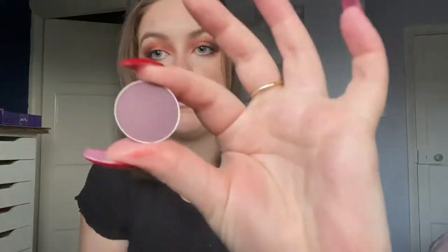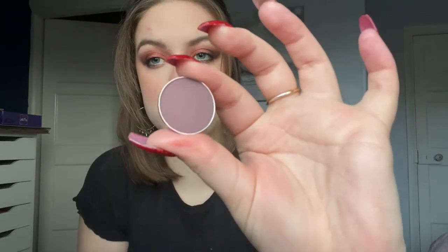Picking up the shade Blackberry, which looks like this. It's a beautiful cool toned, mid-toned purple. And then a deep purple in the shade Shadowy Lady, which looks like this. It's really, really pretty. Again, a really nice cool toned purple. Also this really nice orange shade in So Hot Right Now, which looks like this. Oh, kind of matches my nails. It's really nice and orange.